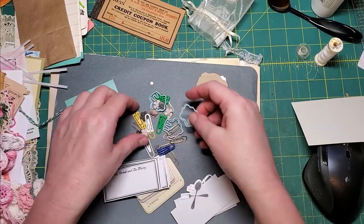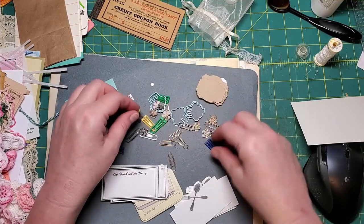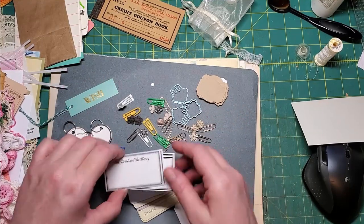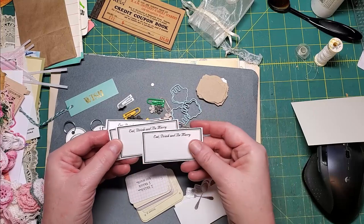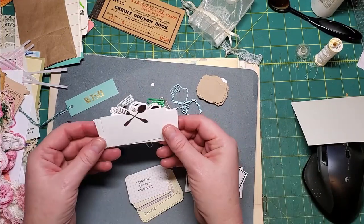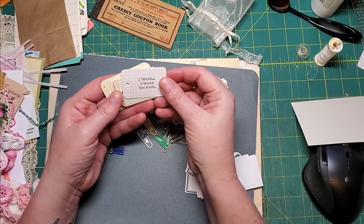Look, they're little cupcakes. So cute. So cute. These are place cards, I guess. Eat, drink, and be merry. Oh, and there's some more place cards. Oh, I love these.